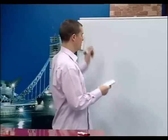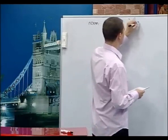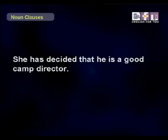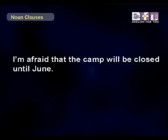Okay, in the first sentence, let's have a look. So we've got noun clauses with that. In the first sentence, that he is a good camp director. This is the noun clause. It's the object of the verb decided. That he's a good camp director, object of the verb decided. Now the second sentence, the noun clause is that the camp will be closed until June. This is our noun clause, and it's the object of the verb am afraid. Object of am afraid. I hope you can see that.